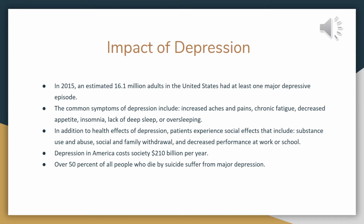The impact of depression. In 2015, an estimated 16.1 million adults in the United States had at least one major depressive episode. The common symptoms of depression include increased aches and pains, chronic fatigue, decreased appetite, insomnia, lack of deep sleep, or oversleeping. In addition to health effects of depression, patients experience social effects that include substance use and abuse, social and family withdrawal, and decreased performance at work or school.